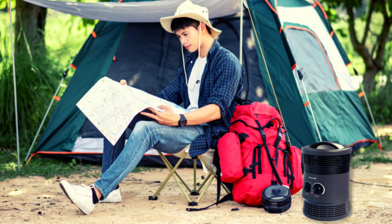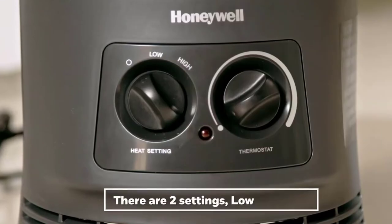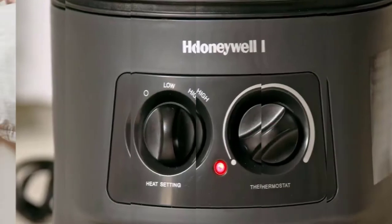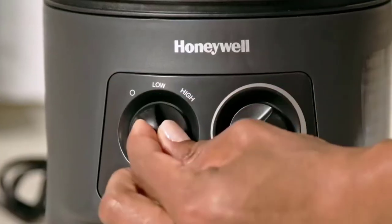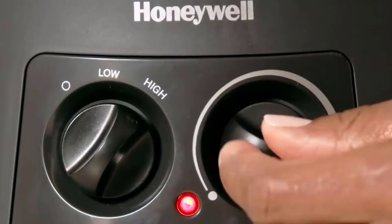The maximum heat output of this tent heater is 1500 watts, but you can turn down the heat if this is too much heat for your tent. And it's impressive that the tent heater features two heat settings, low and high. You can choose the settings that meet your comfort needs. The unit warms small to medium tents excellently, so you can choose the low setting for small tents and the high setting for medium-sized tents. The tent heater also features an adjustable thermostat.